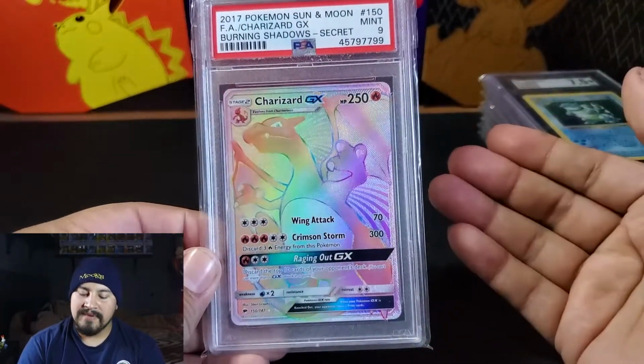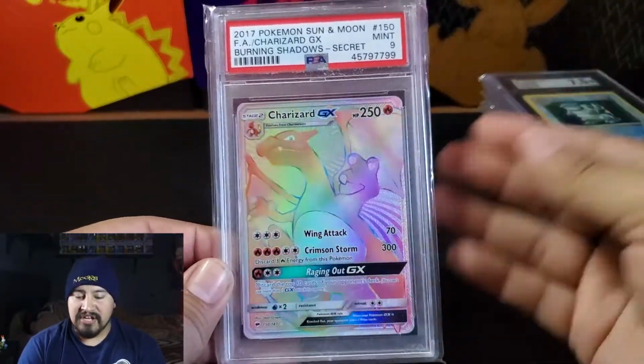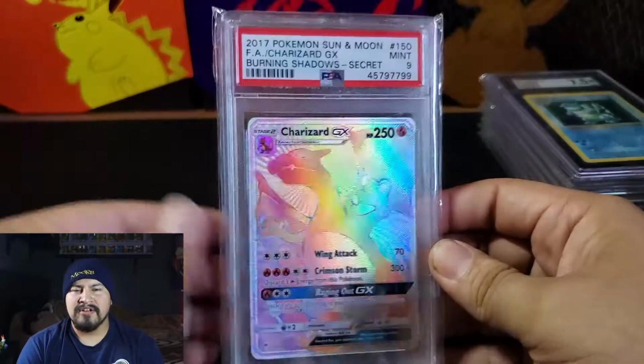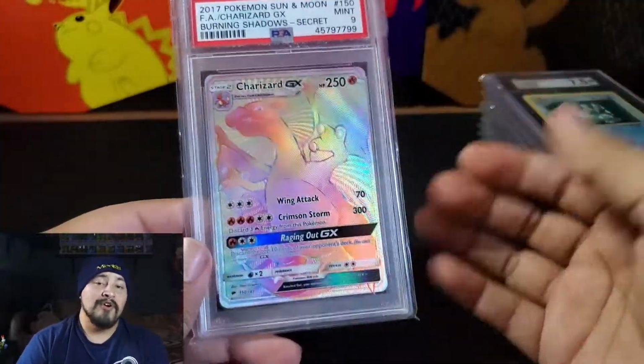So I walked in, asked, what are your newest sets? And they're like, oh, we have this, this, and this. Burning Shadows just came out. I was like, well, what about the tins? And they showed they had the Ho-Oh, Marshadow, and the Necrozma tin. I was like, how much are those? They're $20. I was like, okay, let me get the Ho-Oh tin, because, you know, I love Ho-Oh.